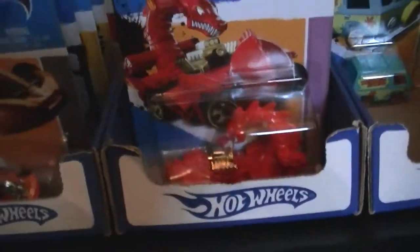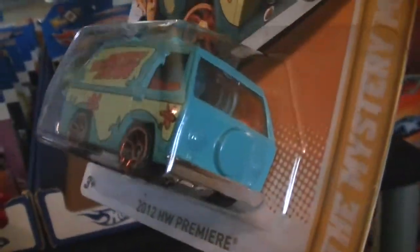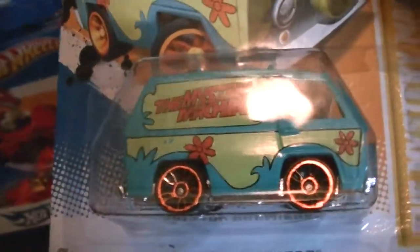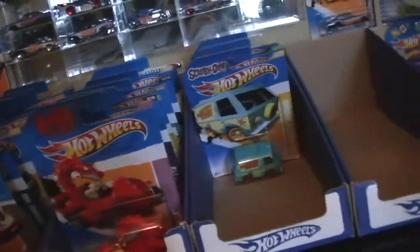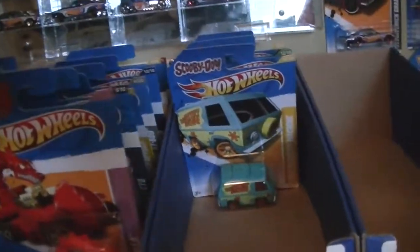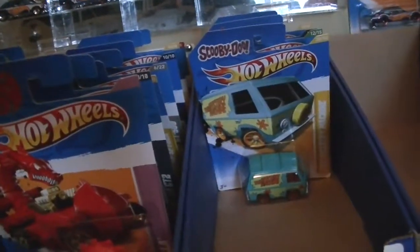There's that Rodzilla. And I just got this in the mail today. Check this out. It's the new P-Case Mystery Machine. Look at that. Isn't that sweet? It's on an international card, but it's in pretty decent shape. And usually, if you go on eBay, they're selling for like $15. But my dad went and bid on it, took the best offer. I got it for only $6. So that's a pretty cheap bargain.